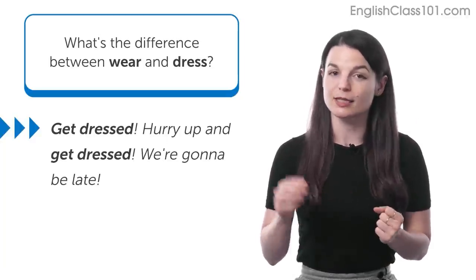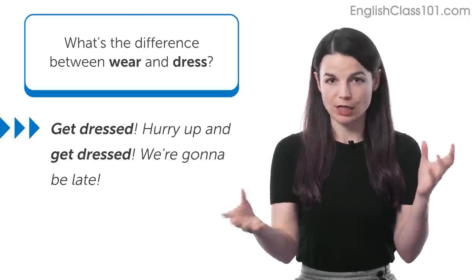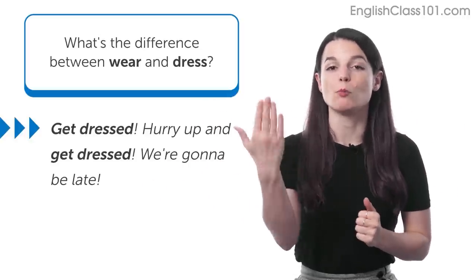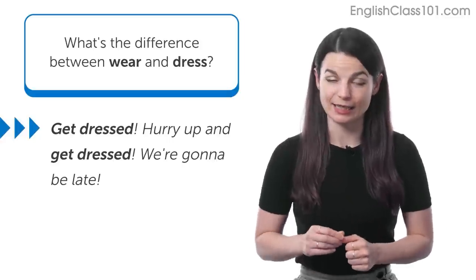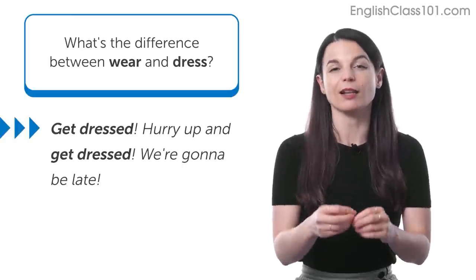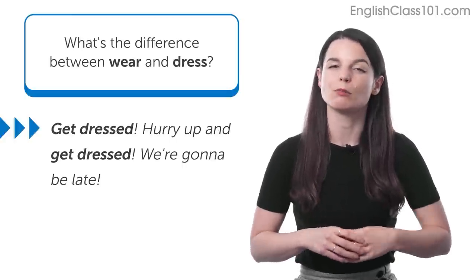So this means please prepare. Please put your clothes on. Please put whatever you need on your body so that we can go somewhere else. So you might hear get dressed in this way. But generally, when we use just the verb dress without that get in front of it, it tends to sound a little bit more old-fashioned.